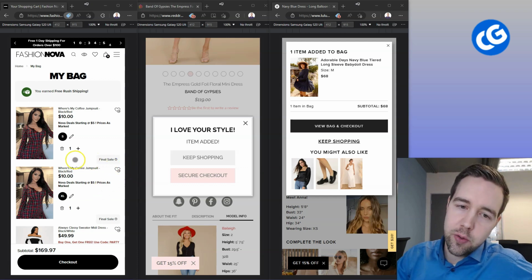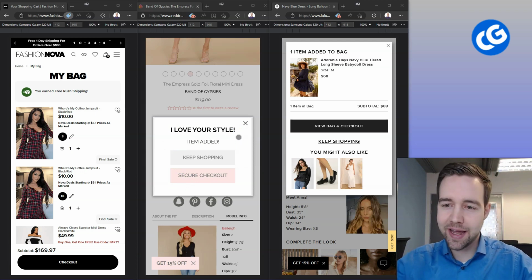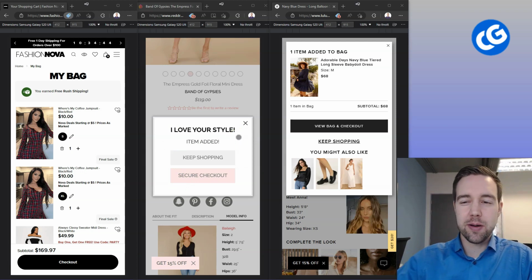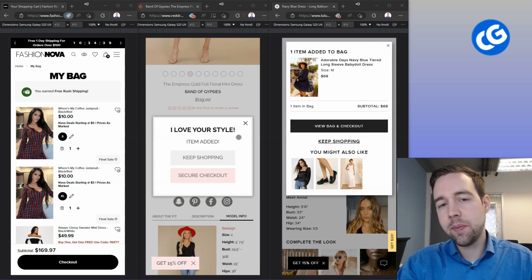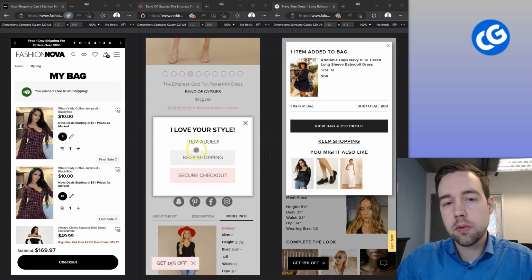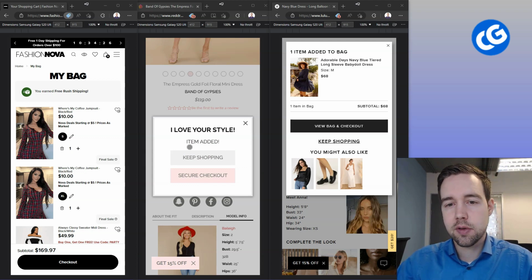This I think is also quite poor when it comes to "I love your style." It doesn't mean anything. It's just added one product to the cart. It probably is the same message every time you add a product to the cart. Then "item added." If you could just show them how it's added, that would be way more powerful. And then you have these two options here, keep shopping, secure checkout.